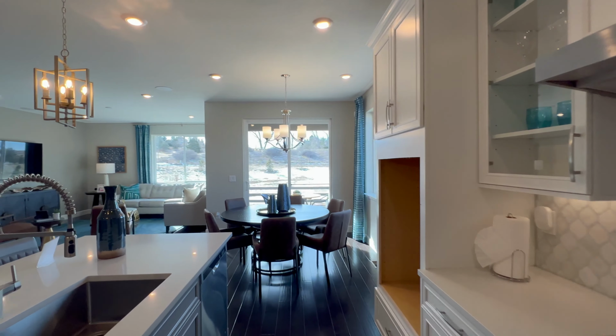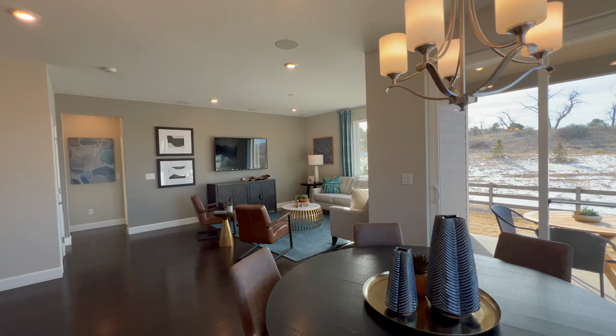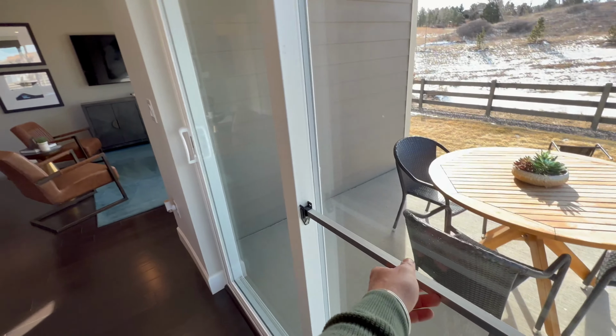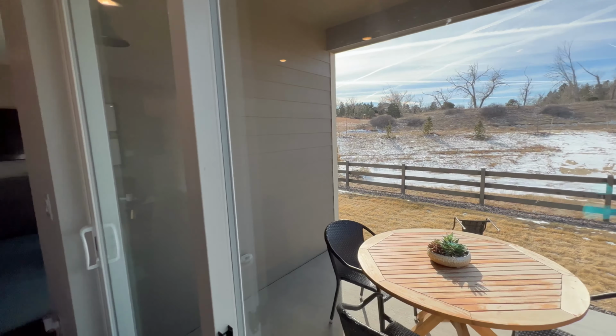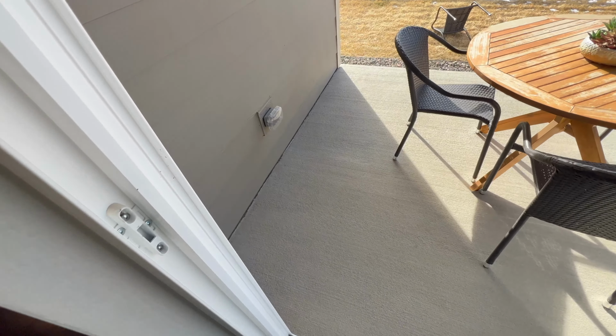I'll call this a step-in pantry, not really a walk-in. You more step into that. You have room for a small dining table. I'll probably say the biggest one you can comfortably fit in there is that circular one that we just walked past, and you got this patio here.